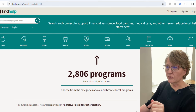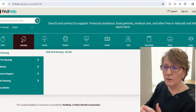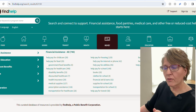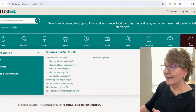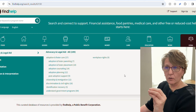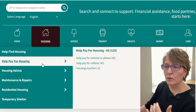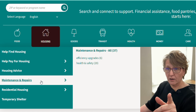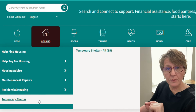Not all for house repairs, because there are 10 categories across the top here. Food, housing, which that's where we're going to go, goods, transit, health, money, care, education, work, and legal. So all of those services, all those categories are available in your zip code. Let's go to the housing. And then you have other categories down below: help pay for housing, housing advice, maintenance and repairs. Looks like our category, but I'll just look at the other 2, residential housing and temporary shelter.